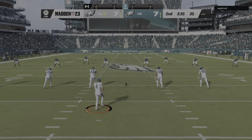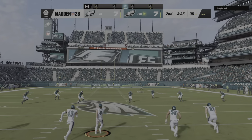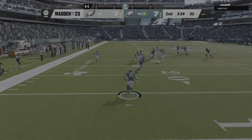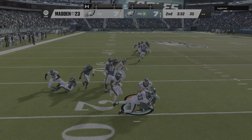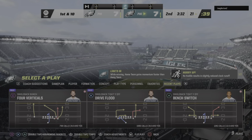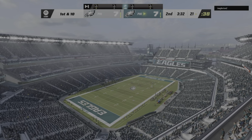Each team's had it. Each team has scored. 7-7 here as the kick's away. Taken from about the 12. And he'll get it up just past the 20 as his guys will go to work at the 21-yard line.